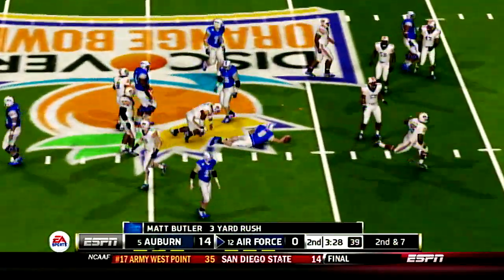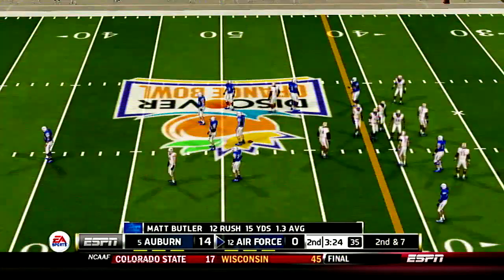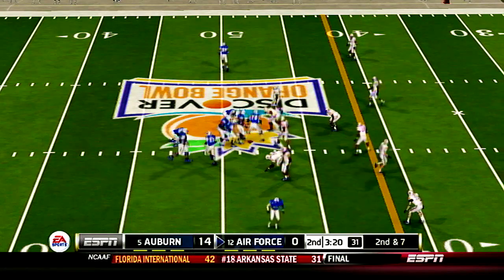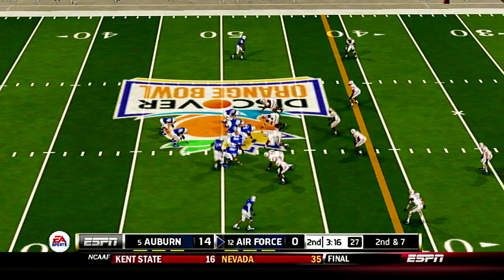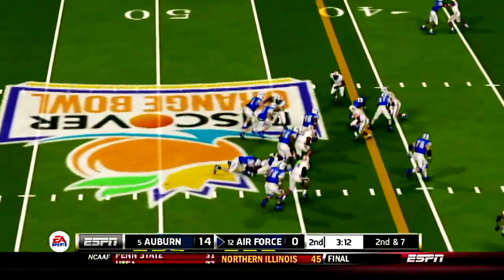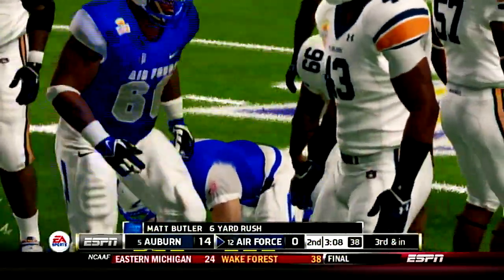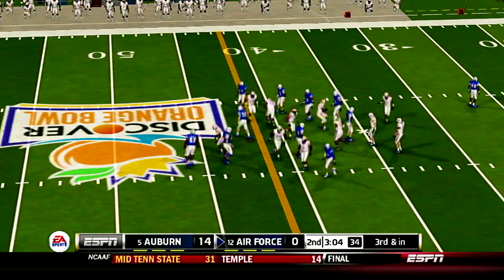Nice run, and he's brought down. That'll make it 2nd and 7. Tackled after a decent run up the gut. That's a gain of 6 on the play. That'll bring up 3rd and inches.